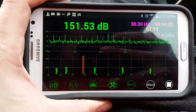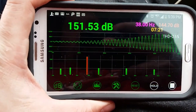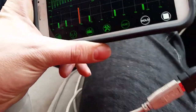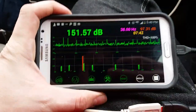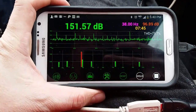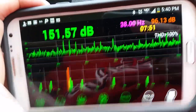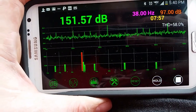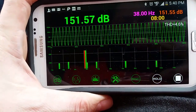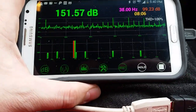All right. Let's let 38 rip again. From the visors. The trusty visor trick. Yeah, oh yeah, it's gonna help. Let's try 39 for fun. Did a 151.55, so we're right in there.